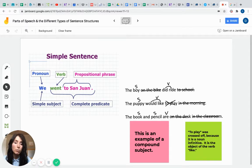And so to play is a tricky one. You can see that they crossed it off because to play is a noun infinitive. That is like advanced grammar here. Don't worry about that. It is actually the object of the verb like. So you don't need to know that this year, but I'm just showing you why they crossed it off. You do need to know that in the morning is a prepositional phrase. I just crossed off my prepositional phrases.